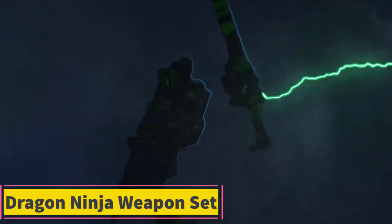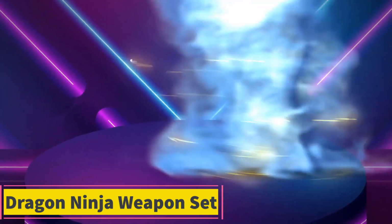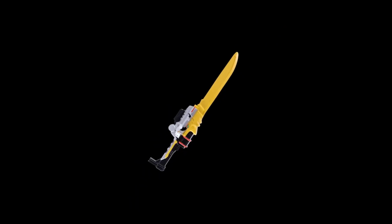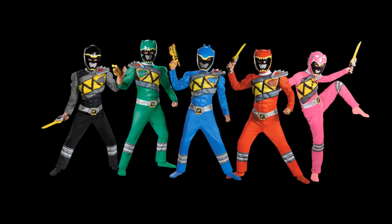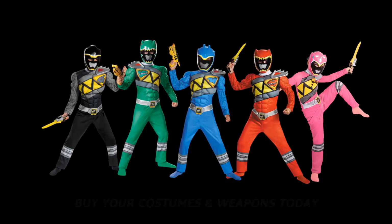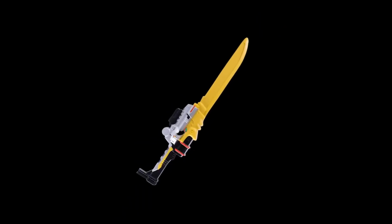Product 2. Product name, Dragon Ninja Weapon Set. The Dragon Ninja Weapon Set is a themed accessory kit designed to evoke the iconic imagery of ninjas, often featuring various weapons like katanas, nunchucks, throwing stars, and other traditional tools associated with ninja lore. These sets are typically aimed at children or cosplay enthusiasts who want to immerse themselves in the fantasy of being a ninja warrior. The weapons are usually made of plastic or foam, ensuring safety during play or costume use.